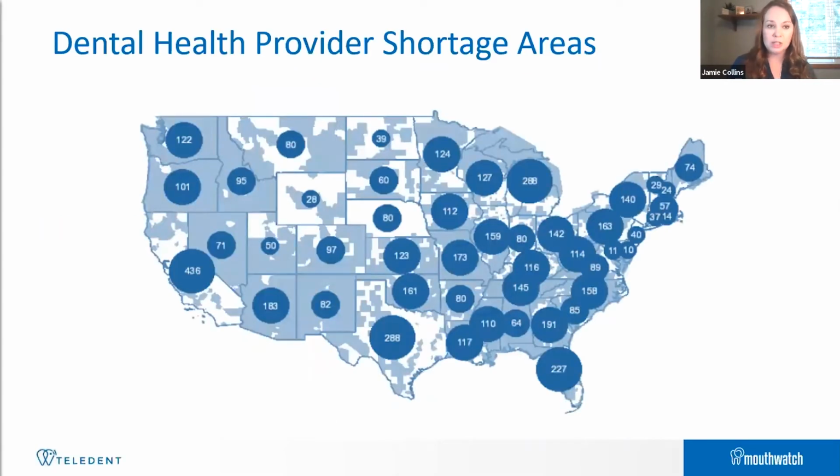Throughout the country, we do have healthcare provider shortage areas. I grew up in a very rural community. We're talking a 2-hour drive to get to the nearest town bigger than you, and there's nothing in between. If you have to go for medical or dental treatment, it's an all-day event, taking time off work and travel expenses. Teledentistry allows you to reach those patients for that initial screening and evaluation, thus saving time and money.